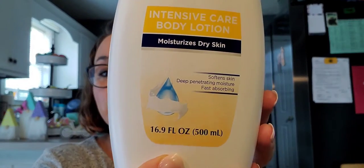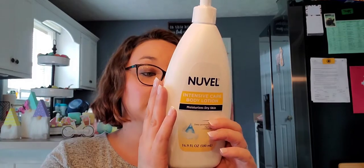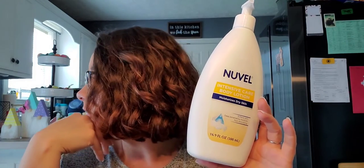This is a wish list. I hauled the men's lotion a while back, but now I found this one. Nouvel Intense Care Body Lotion moisturizes dry skin, softens skin, deep penetrating moisture, fast absorbing. It is a 16.9 fluid ounce bottle. This is a big bottle, y'all. It is big. And it is a name brand, and I'm super excited. I'm just going to keep this by my bed and lotion my arms, or, you know, sometimes my legs get all scaly and itchy.